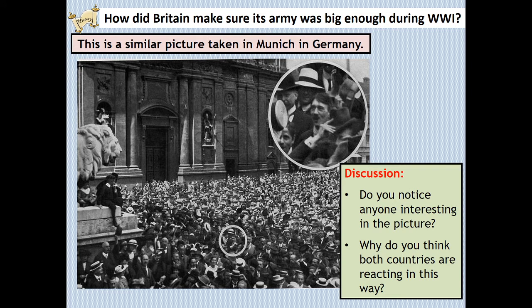Okay, so we could see that there was a great crowd in the last picture, just as there is in this picture here, which is taken in Munich. So it's obviously getting the public's interest at this point. There's someone circled in that picture who we're going to talk about quite a lot this year. I'll leave you for a minute to try and work out who that is. And the question I want you just to answer now is, why do you think both countries are reacting in this way? These questions that we are thinking about today will lead to the start of our next lesson, so be prepared to discuss them then.